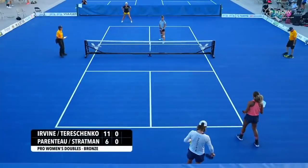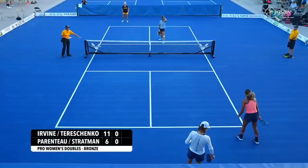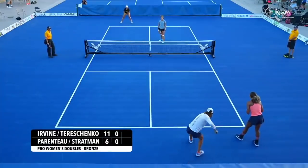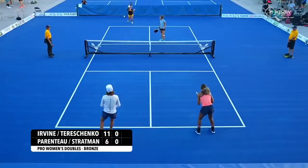All right, ladies and gentlemen, Johnny Pickleball here. We're ready for game 2. Dual referee system in place. They're on their pads. We're ready to go. 0-0 on the 2.